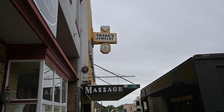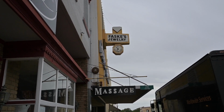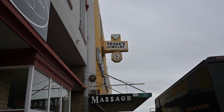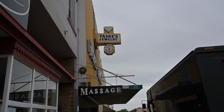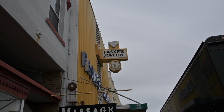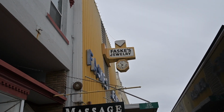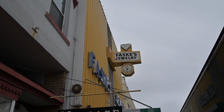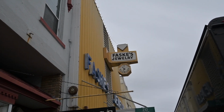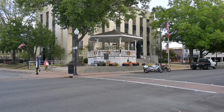So I had to show you this old Fasks jewelry sign. It is so mid-century and amazing. Probably right out of the 1950s. Look at the old clock on the building. Now, it's a little hard to see here because, of course, the UPS truck was delivering a bunch of stuff at the moment. But I love the bright and cheery yellow, all the blue on this sign. It is just incredible, and I love that all of this old history is alive and well here in downtown Brenham. Just so fantastic.